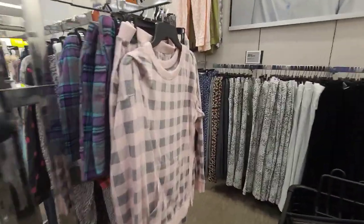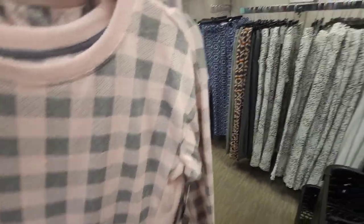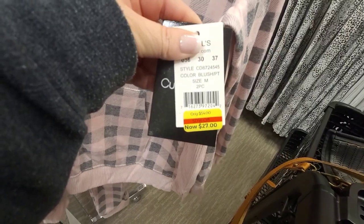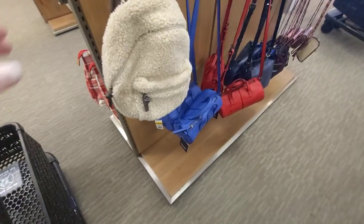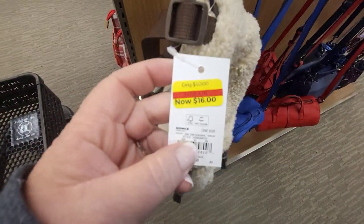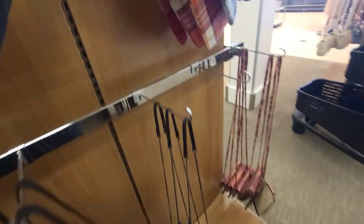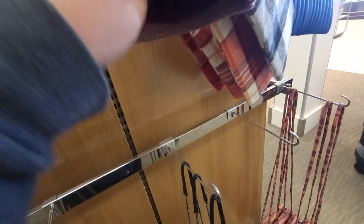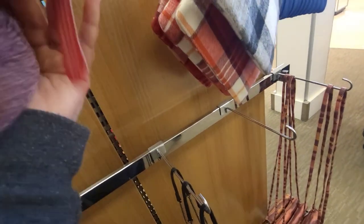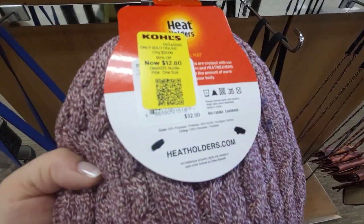Here's the little small rack of some of the pajamas and robes and things like that. Those were really soft. That was a two-piece long sleeve set. Look, $27. I mean, that wasn't the greatest deal, but for $13.50, you really can't go wrong with a two-piece set. These little backpacks and purses were super cute. I'm definitely not in the hunt for a new bag. This beanie, however, is pretty awesome.